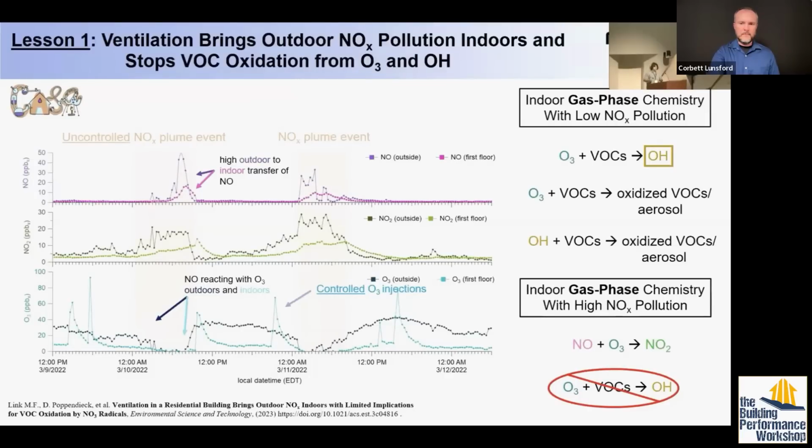Like I mentioned, we care about the outdoor to indoor transport of pollutants, but sometimes the specific transport of NOx indoors can affect gas phase chemistry that's normally occurring indoors.